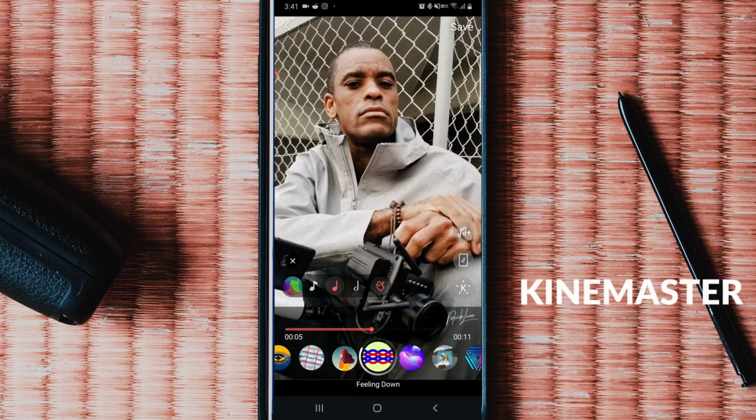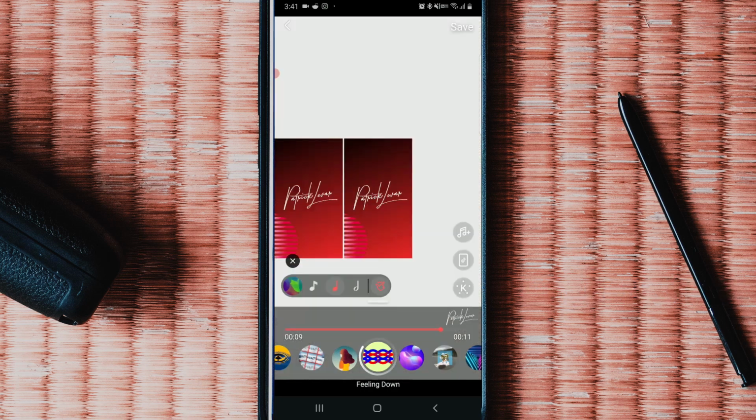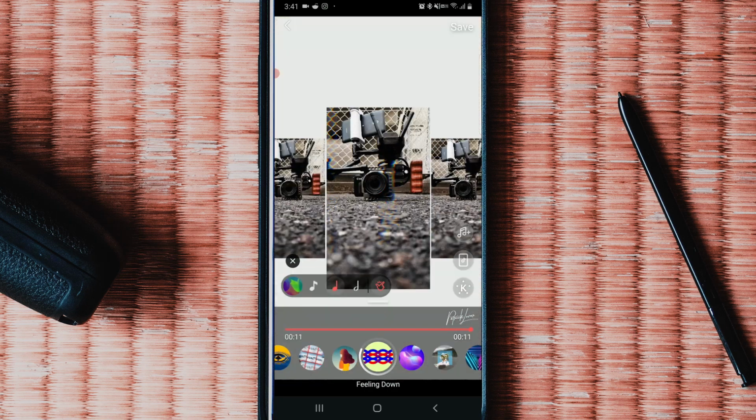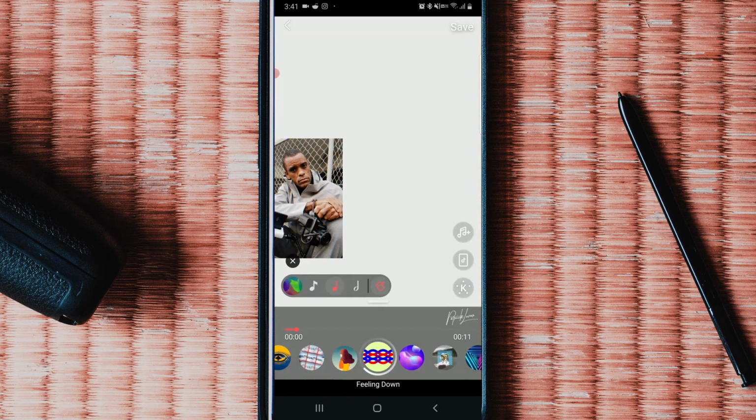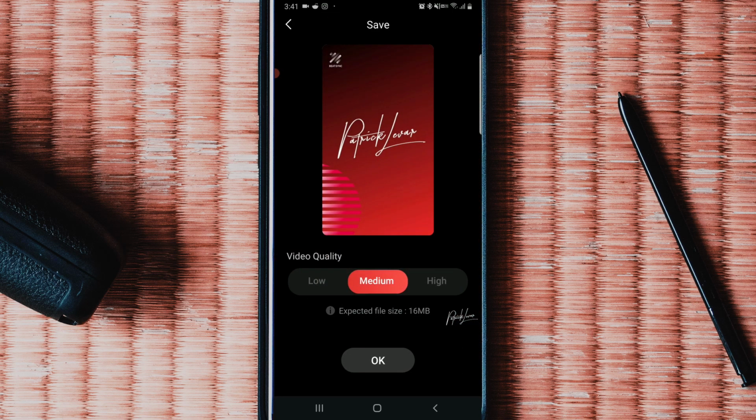Now, if you do have KineMaster, you can bring this project into KineMaster and then continue on with your edit. I do have KineMaster, but I'm not going to do that. I'm just going to keep it exactly how I want it here. We're going to go ahead and hit save. And then from here, we can choose our video quality. We want the highest quality possible.